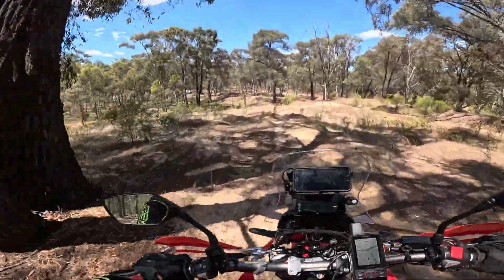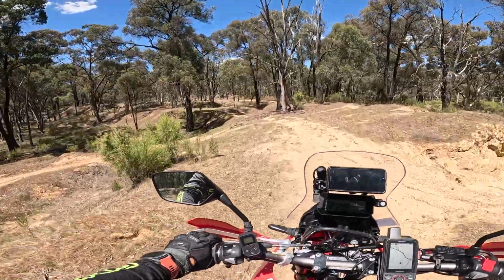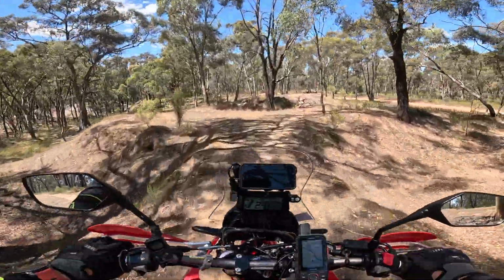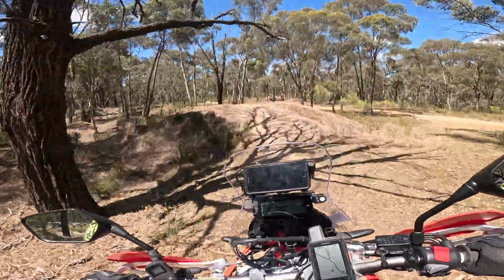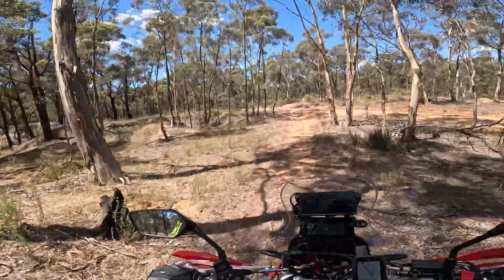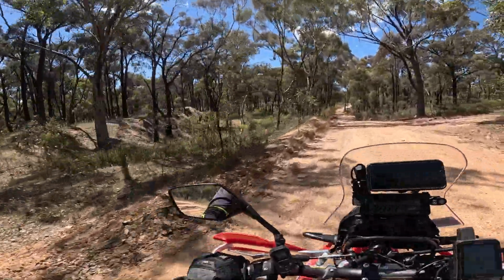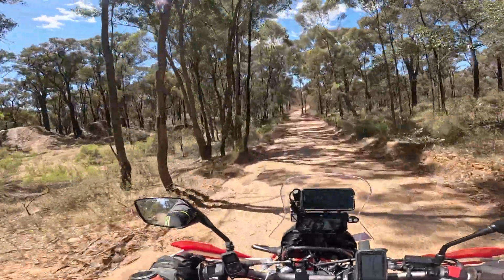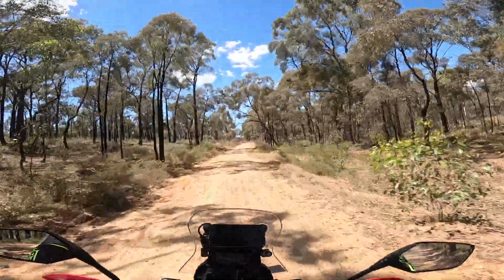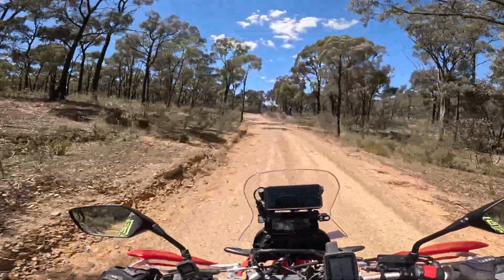This is an old gold tailings area. Great. Mosquito Flat. It's great countryside.